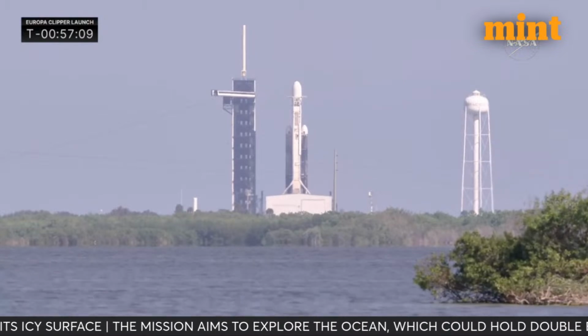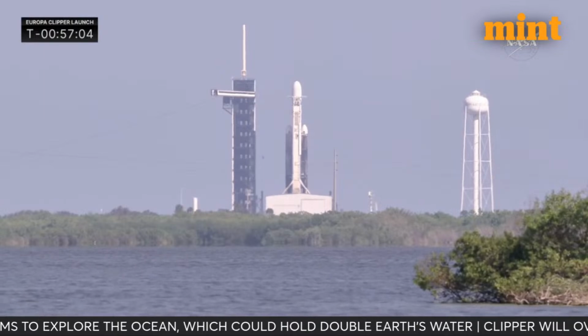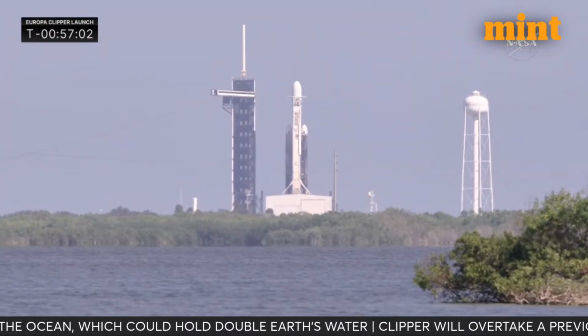And now let's listen in to NASA launch manager Tim Dunn, who will poll his team on readiness to load this rocket with propellant.